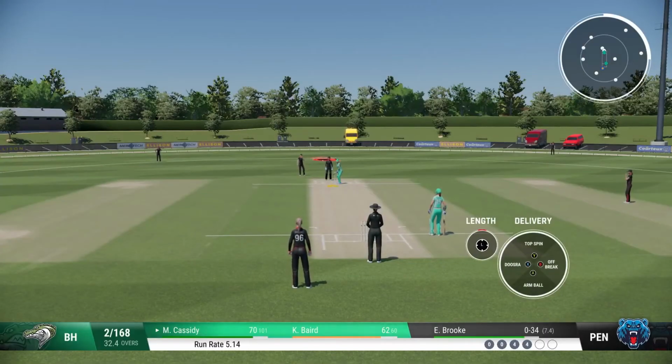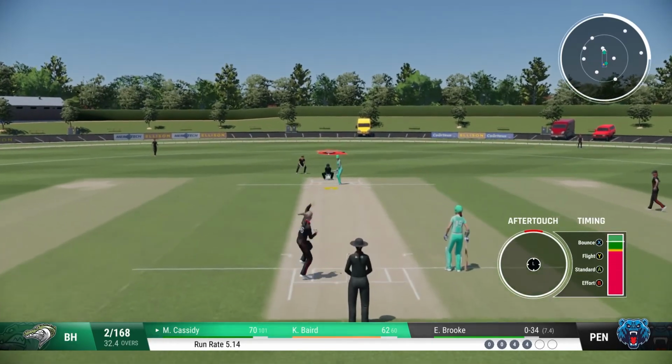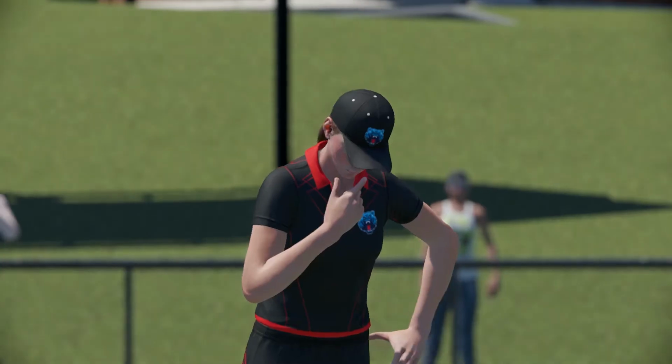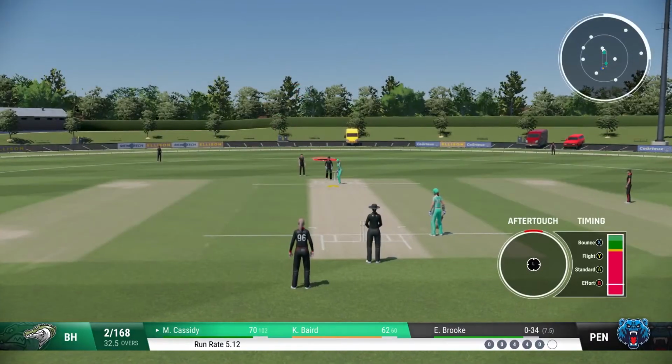Always difficult to focus after what happened the last ball, but just got to stay positive and believe the wicket will come. Still a slip in play. Drives it, complete miss. Oh, nice reply from the bowler with a superb delivery. Got them trying to drive, but messing everything up. Nice reply.